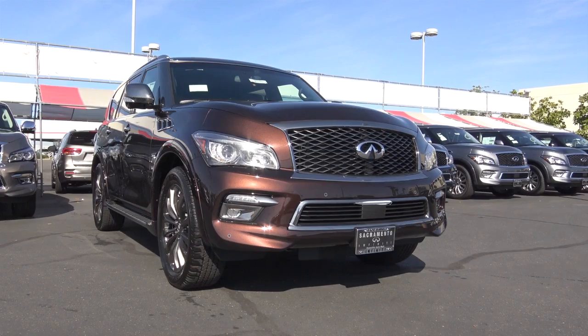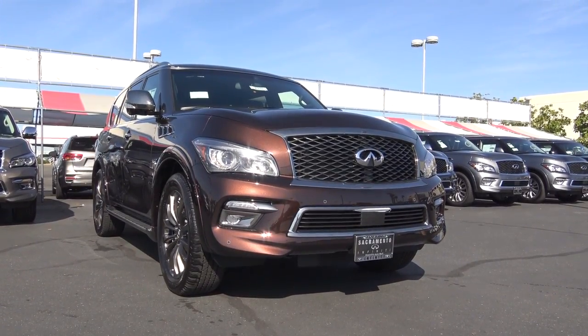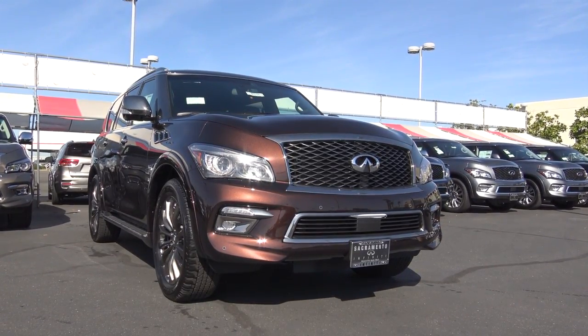So the 2016 Infiniti QX80 is a very strong contender in the full-size luxury SUV class. With its high towing capacity ratings, its very strong V8 power, and its very luxurious interior too.